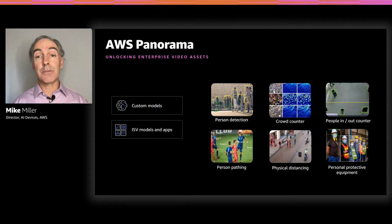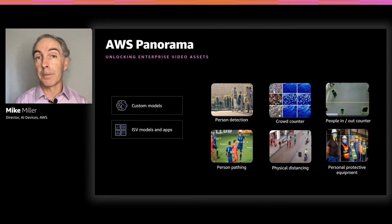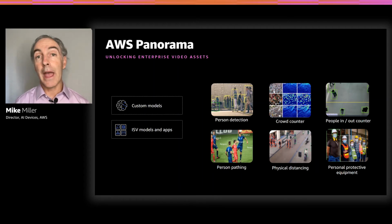You can determine when a person comes too close to another person to monitor physical distancing, or too close to a restricted area, for example, near heavy machinery, to monitor workplace safety. Once a person is detected, you can further determine if they have specific personal protective equipment on, such as safety vests, hard hats, or masks. With Panorama, you then pair business logic with that computer vision model so that you can take action and integrate results like crowd sizes or the count of people or the workplace safety observations into enterprise line of business applications or other AWS services to trigger alerts, emails, or take other real-time actions.